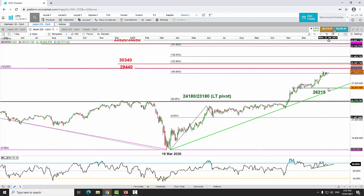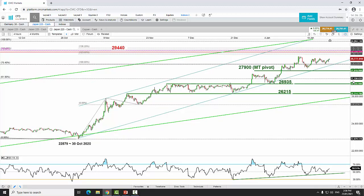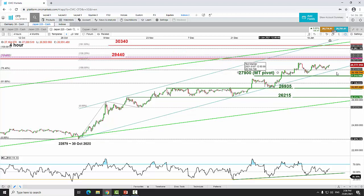Definitely the longer term support level will be at 26,215, the previous swing low area of 30th of November to 21st of December, as well as this major ascending trendline that is holding this major uptrend that is in place since the 16th of March 2020 low. Going to the strategy chart, I do have a tighter medium term pivotal support level at 27,900, looking for a further potential uplift to target 29,440 resistance, then followed by the top of the short-term ascending channel that is in place since 30th of October 2020, also resistance at 30,340 level.